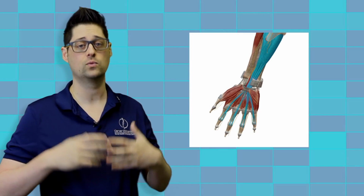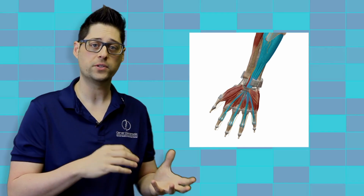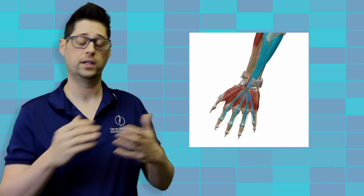So, carpal tunnel syndrome is irritation and inflammation of the soft tissue in the wrist. The carpal tunnel itself is a structure that houses the tendons of the hand as well as the median nerve, which supplies the thumb and the first couple of fingers. So when that carpal tunnel has inflammation and becomes too small, you get the symptoms.